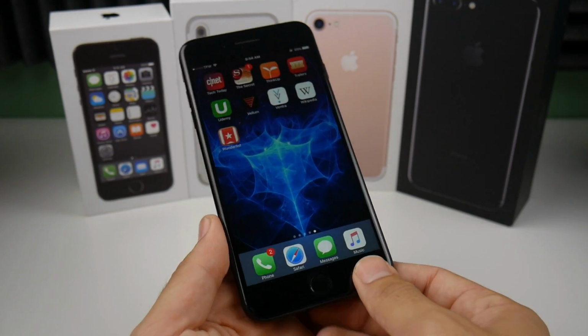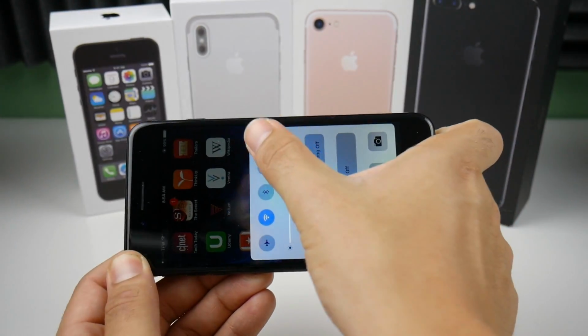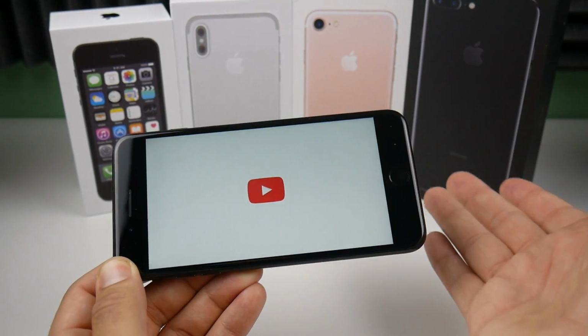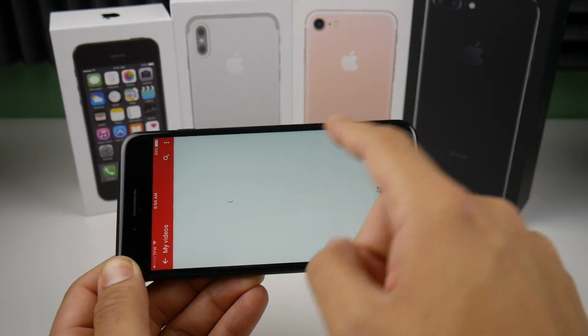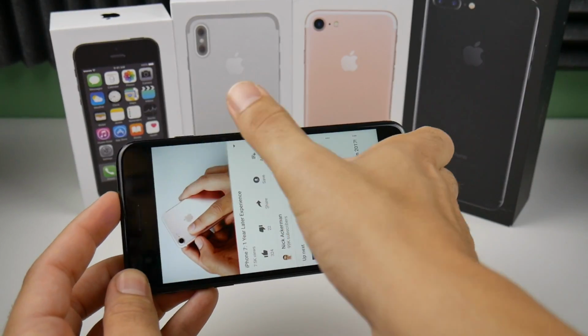In addition to that, having these thicker bezels, there is one benefit to it. When you're watching movies or YouTube videos like the ones here on this channel, you can see everything a little bit clearer here. So if I go to my videos and check out the video from yesterday, let's go ahead and get in there.